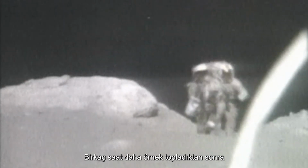After collecting rock samples for a few more hours, they approached the lunar module, organized the samples they had collected, and prepared to bring them inside the module.